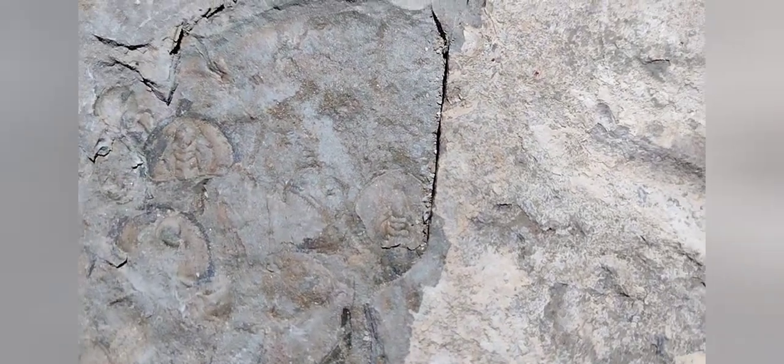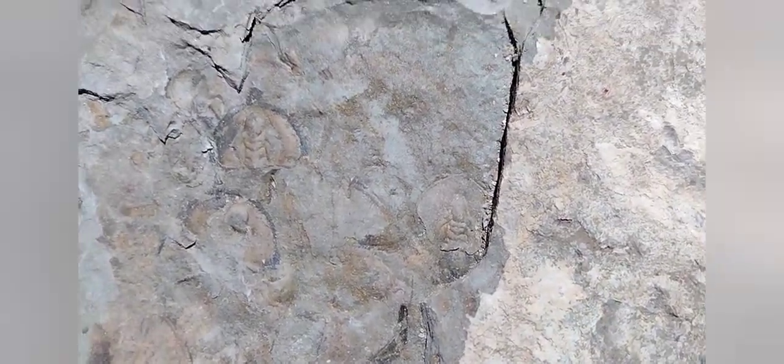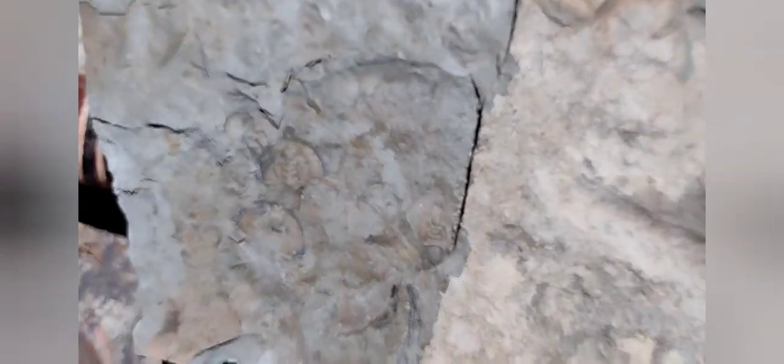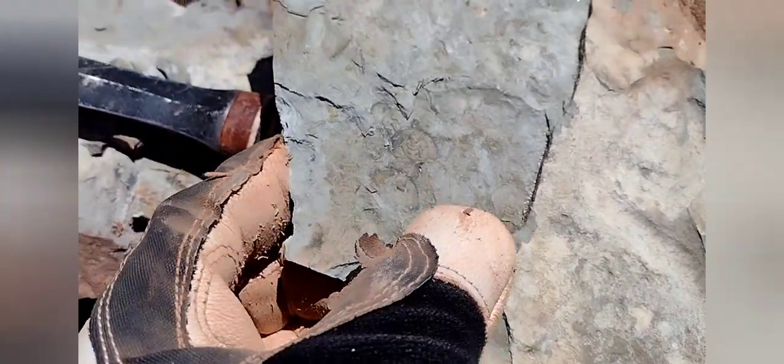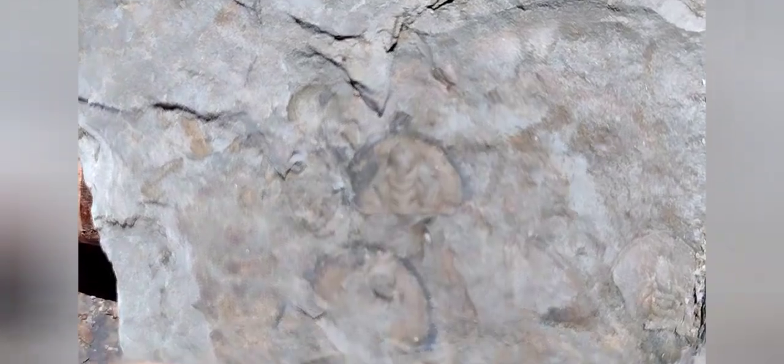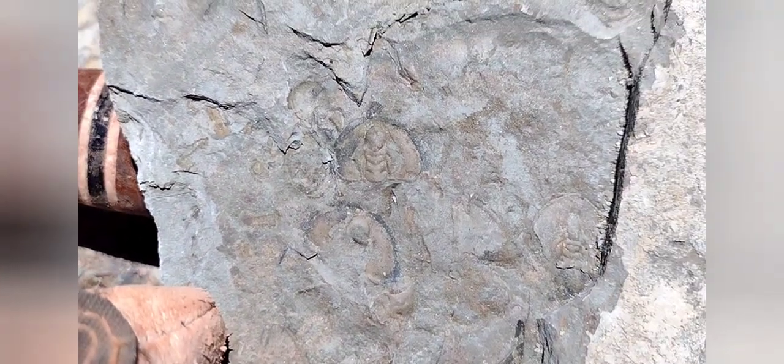Look at that one. You can see the shape of the body a little bit. See it? Right there. Pretty cool. So, just little guys. Another body right there. Little guy body. Pretty cool.